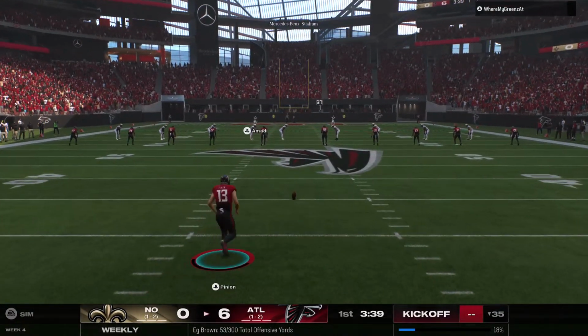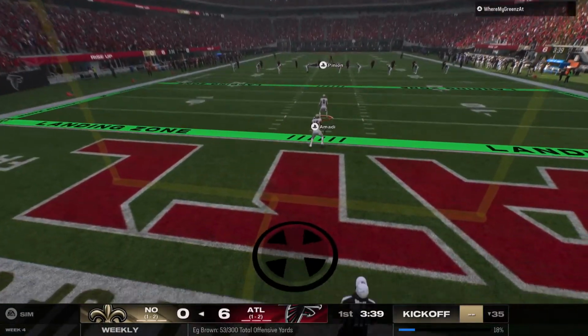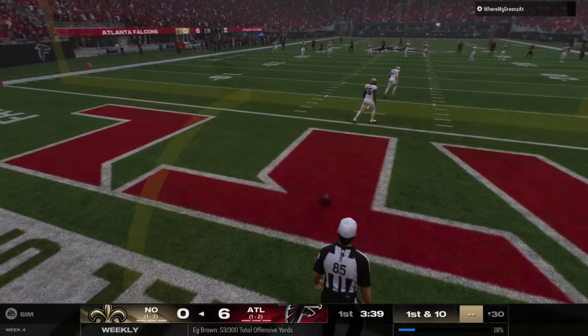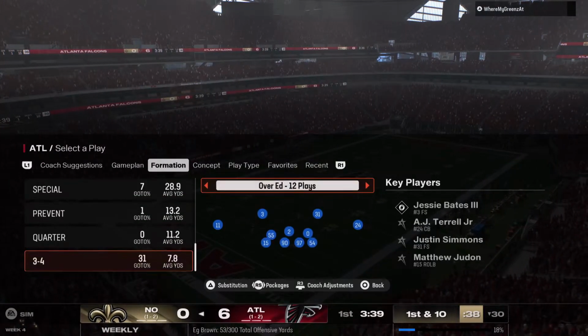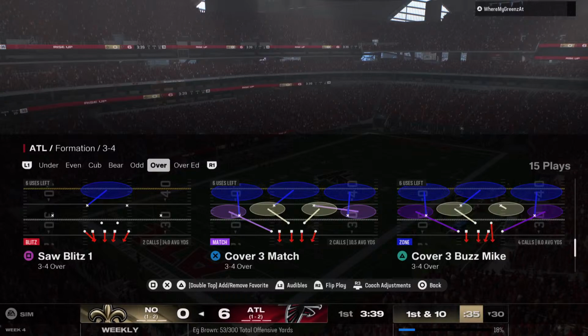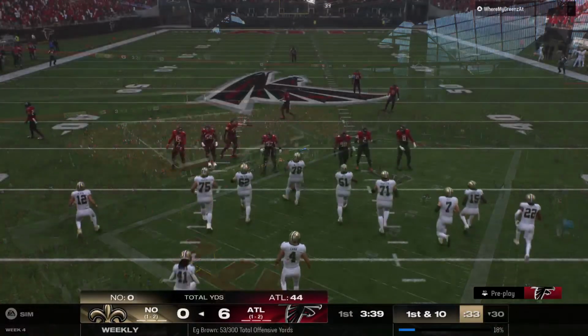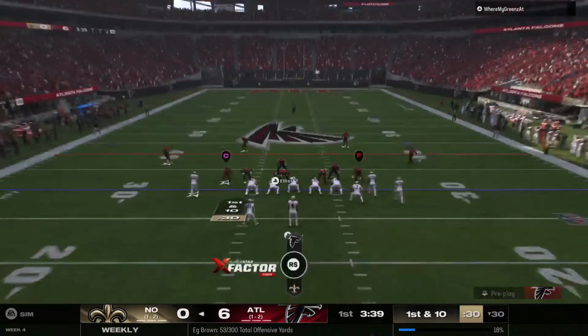Out to kick it away, here's Pinion. So new kickoff rules. This is going to come out to the 30, not the 25 on the touchback. They'll get this drive started. 1st and 10.